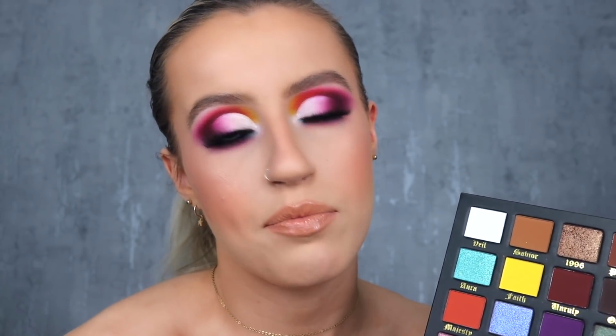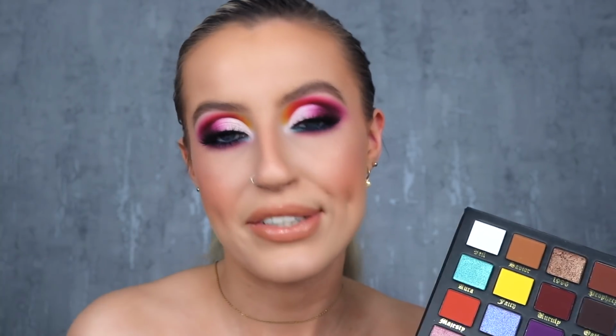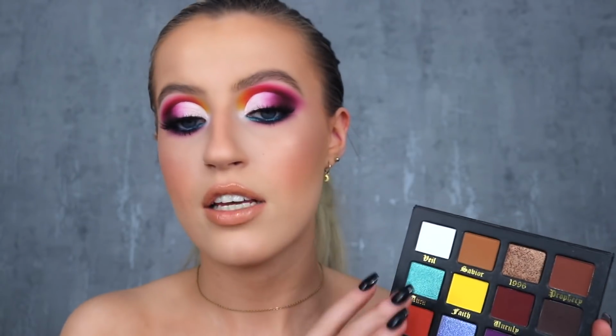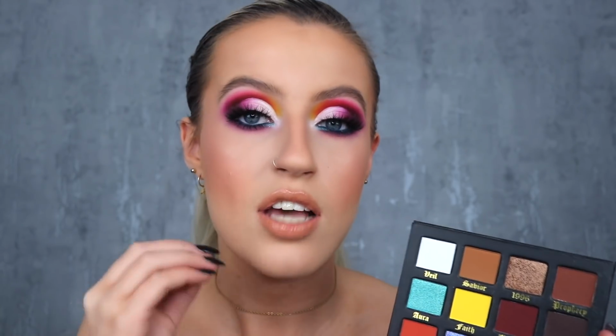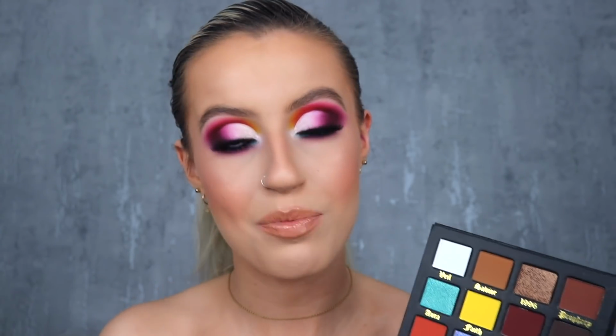So first up we have Veil, which is this matte white eyeshadow. White's very hard to get right, I will say that. I don't know how I thought Veil was a biblical name, but I think it's a cute name for a white eyeshadow. You know, like a veil of white shadow. It's a cute way of describing it. To get this eyeshadow super opaque, like any white eyeshadow, you will have to build it up. White is the hardest eyeshadow to do, obviously because it's white, so it is going to be a little bit more transparent than anything else.